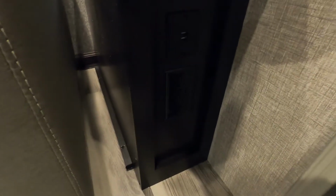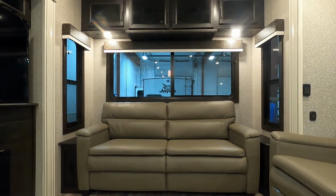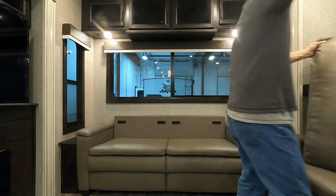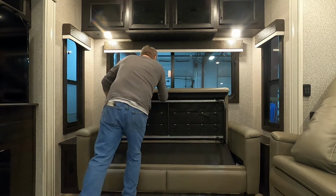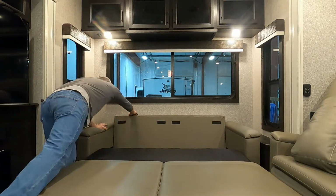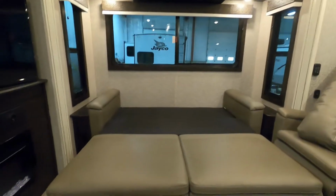Next to the sofa are 110 USBs. Show you quickly how to turn your sofa into a bed. Stand in the middle, gives you great leverage. Remove your Velcro cushions. Lift up, fold your metal legs out, fold it up and towards you. Fold it back down, and just that quickly, you got another sleeping quarters.